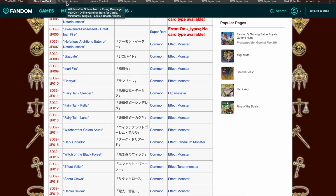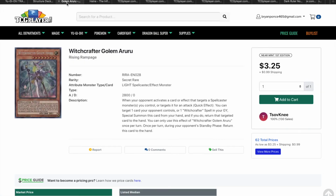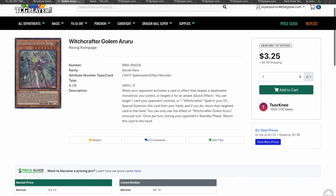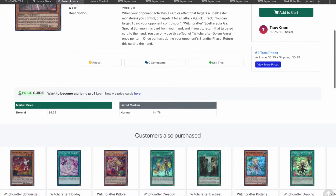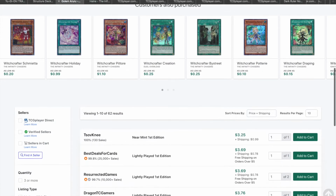So the first one is Witchcraft Golem Ruru. Witchcraft Golem Ruru only has one printing, and that's out of Rising Rampage. It's a secret rare. She is a $4 common. No, $4 secret rare, $5 secret rare. So yeah, nice to see that this is getting a reprint.